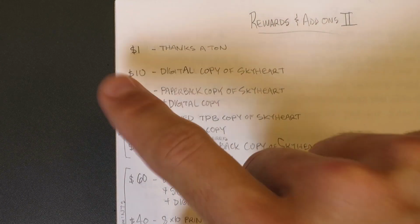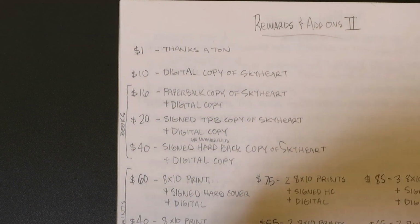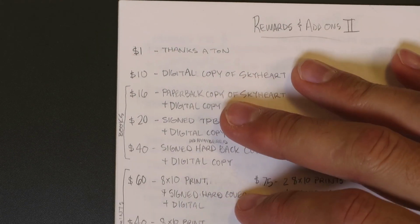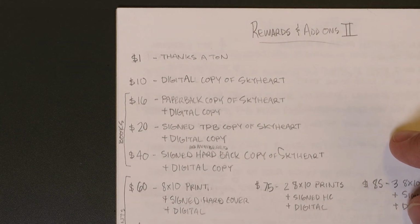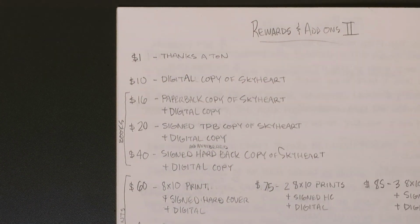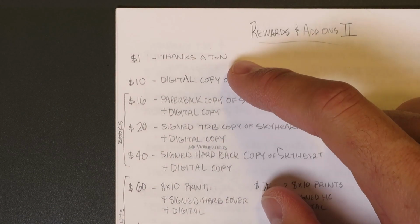So I'm setting it there, and that's for people who, like I said, just want the digital copy, and maybe they don't have it budgeted to back the Kickstarter any further than that. But always have that level there. And the nice thing about these is it doesn't cost you anything to deliver that reward. It's just sending it out in an email or some sort of digital reward distribution device.